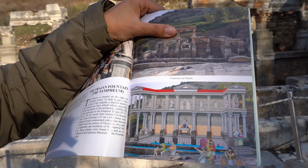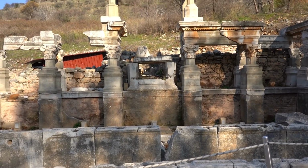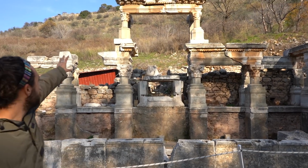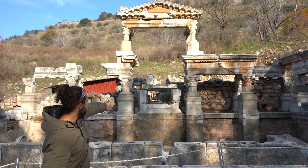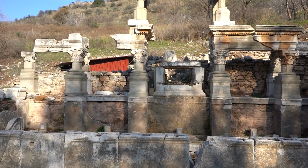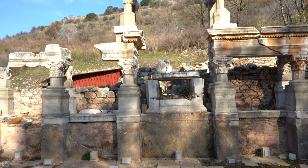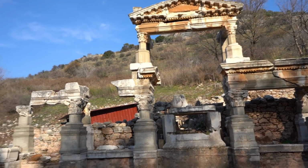This is what it used to look like, where people used to get their fresh water. You can see it now. And I think the water used to come from up the mountains, all the way down here. Looks like it. This used to be a very important fountain of Ephesus. Everybody used to get their drinking water.